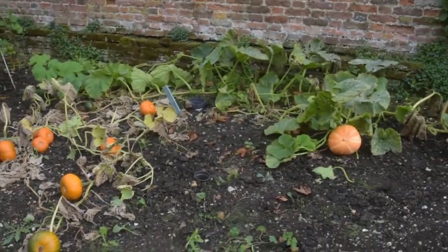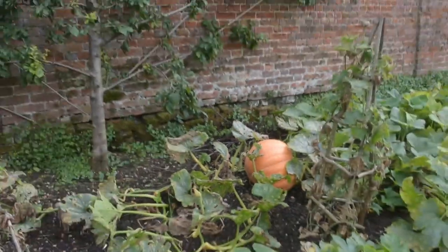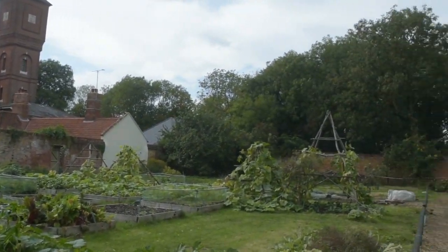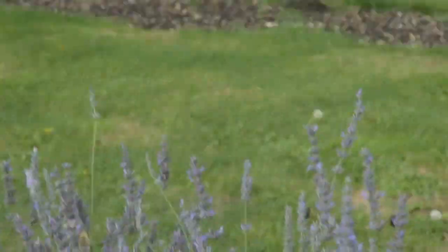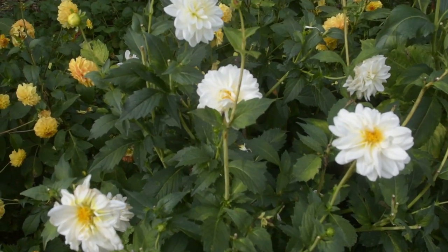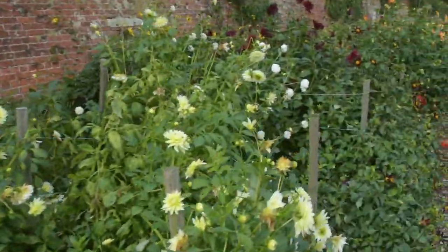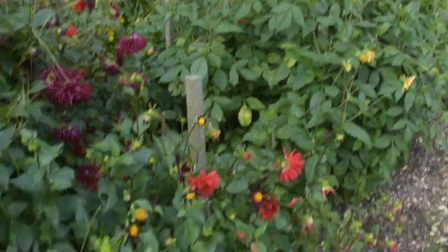Just having a lovely chat with the volunteers that work here, and seeing as Halloween's coming up, the pumpkins are growing. You got this lovely lavender on the right hand side here. See if I can get the bees in focus. So lovely and colourful this. Got a butterfly there.